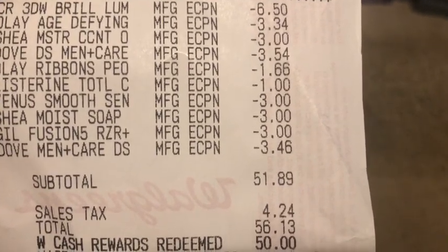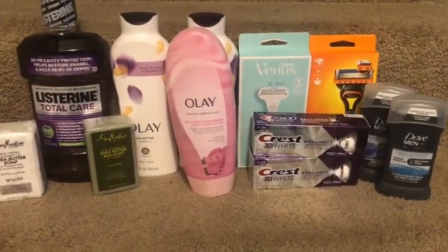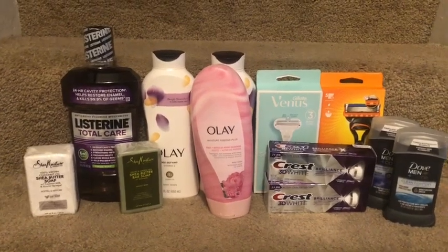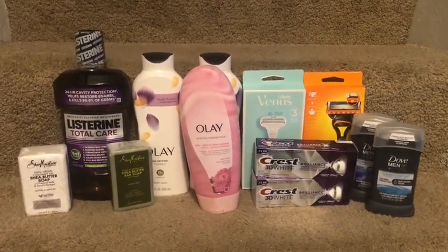So I really only paid $1.89 out of pocket for this transaction. $90 worth of stuff, you guys, and I only paid $1.89. Now here's where the funny business came into play. As you saw on the previous clip, it was estimating that I get back $40 and I think 92 cents in Walgreens cash, and I was really happy about that.